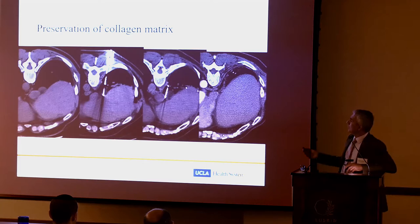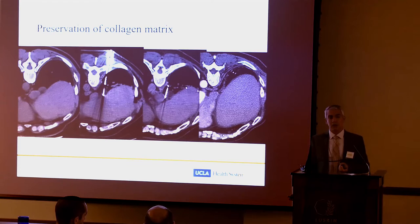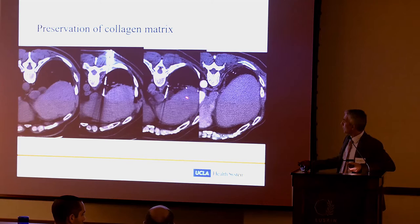This was challenging, a recurrence next to the IVC. The IVC has a far smaller, thinner wall. We were worried about whether it was going to stay intact or not. We didn't have a choice. We placed the probes in there, and then we went ahead.